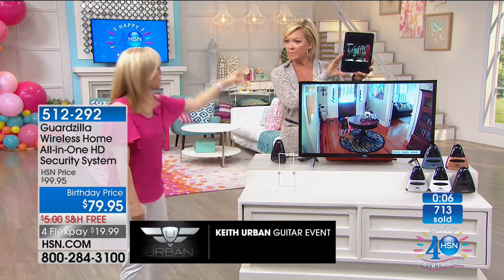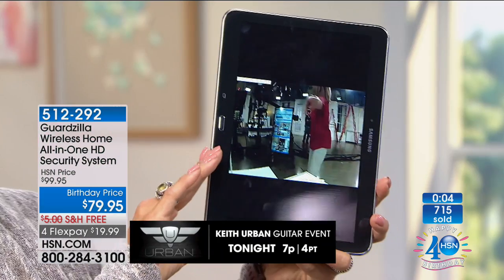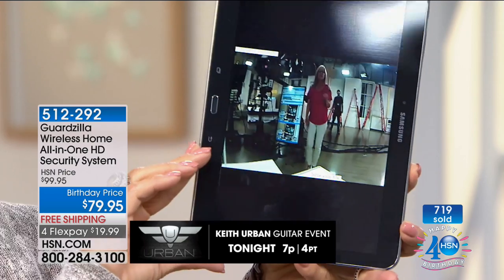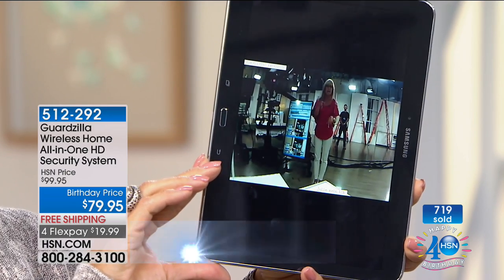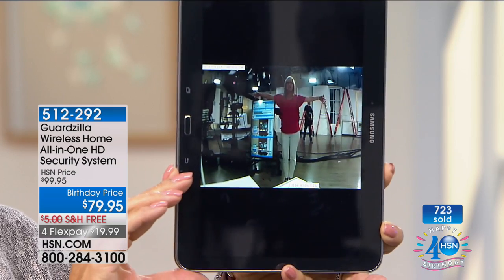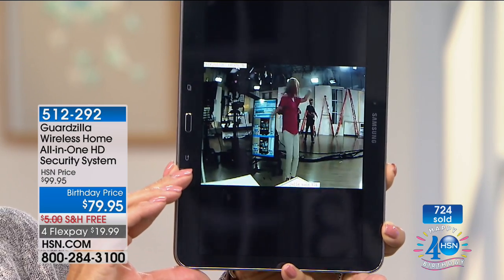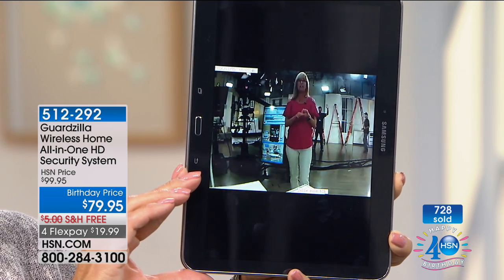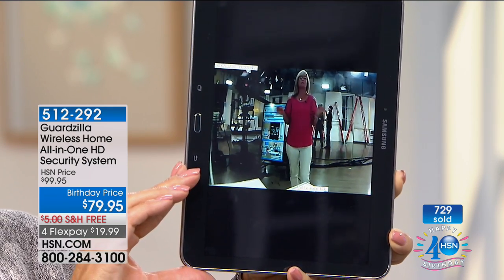Okay, what am I doing, Julie? Okay, so if you're holding that up, this is the one that's live right here. So you can see I'm waving into it. Hi, you can see I'm looking right into the camera in high definition. It has that extra wide angle so you can see the whole stage here, everything. But again, day and night vision, high definition, and you're not going to find a better price in the country for all of these features.